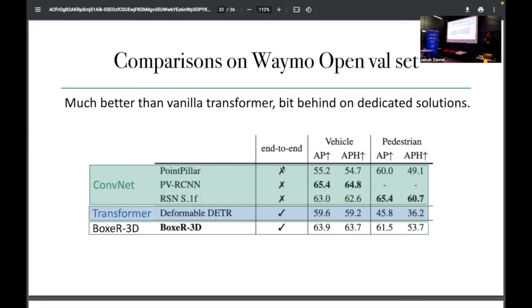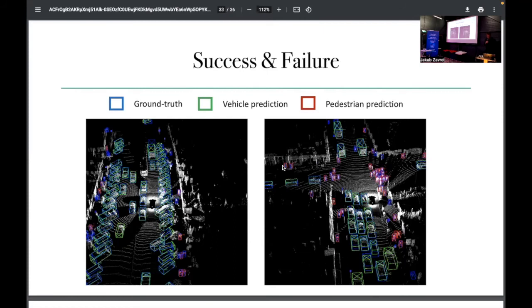Transformers are also very suitable for this problem. Here are some results. The blue boxes are manually labeled ground truth. In green, you see the predicted vehicles, and in red, predicted pedestrians. If you look carefully, we find most of the vehicles. We even find some vehicles that are not in the ground truth, but we miss quite a few pedestrians. So the pedestrians are still hard.